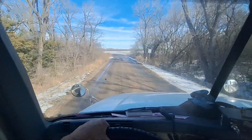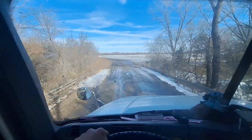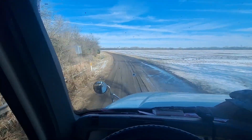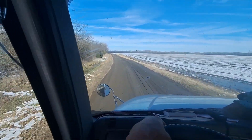This whole mile's got to be done, but I think what he's gonna do is, he said something about we'll get started in the morning when the ground's frozen. The ground's frozen and my gates are frozen. That sounds like a good plan. So I'm gonna have to get some alcohol in the lines this evening or something, or get some hot water on it in the morning.